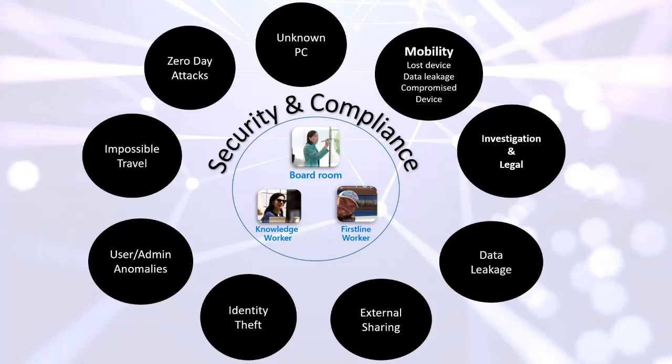So when we get in front of our security and compliance folks, we always say, look, we're going to make some assumptions here. All of these bubbles fully represent all the things that keep a security and compliance minded person up at night. And we always go around the room and ask, would everyone in the room agree? Of course, early on in our doing this, we would add some things. But we're at a point now where we're pretty confident this is all inclusive. And the last one, if you're interested, was this investigation and legal that we added.